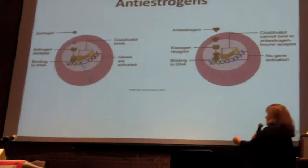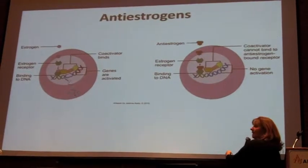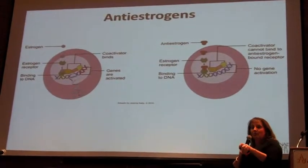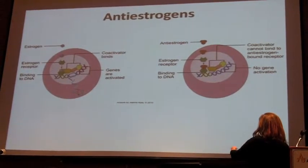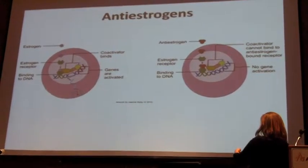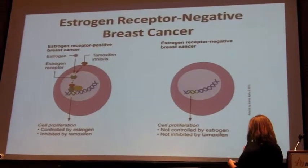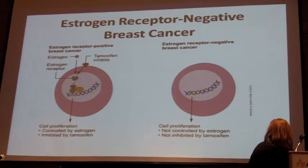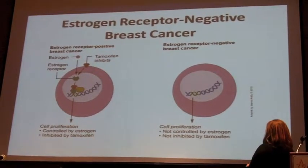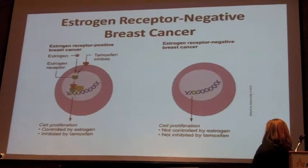Anti-estrogens, such as tamoxifen, look like estrogen, but they are the key that doesn't have the right grooves. It fits into the lock, but it won't open the door. And so these things will actually block the estrogen in your body from getting to the cancer cells. So the estrogen receptor negative breast cancers basically don't have any of these. There's no ER, there's no PR, there's no HER2, so how do we control their cell proliferation? We can't treat them with tamoxifen.